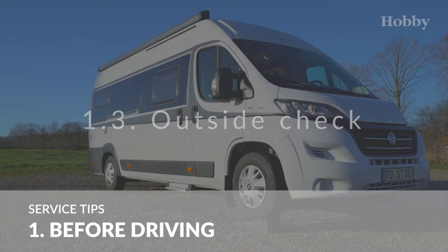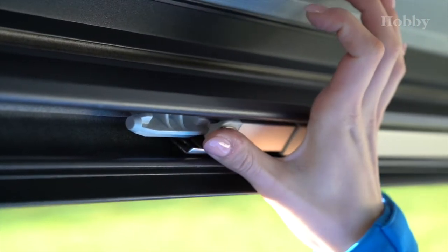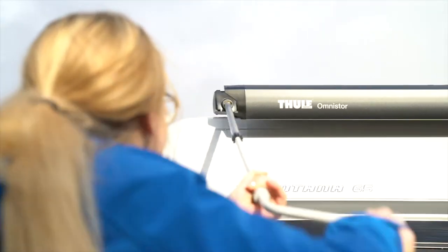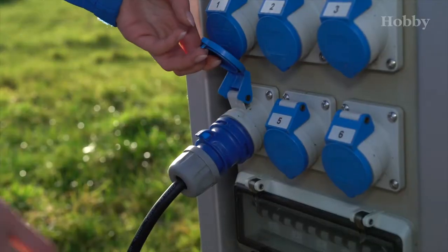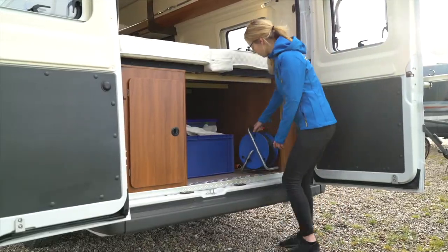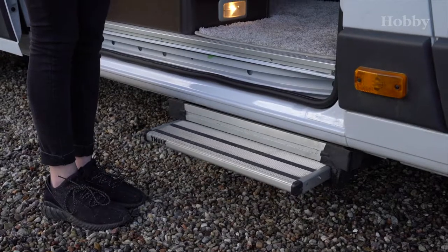Outside check. Get your hobby Vantana ready to drive. Retract the awning and wind up the rear steadies of the vehicle. Remove the power cable from the 230-volt power outlet. Remove the cable from the pitch and from the vehicle and store the cable drum in the luggage area. Retract the step in front of the entrance door and close the outer door.